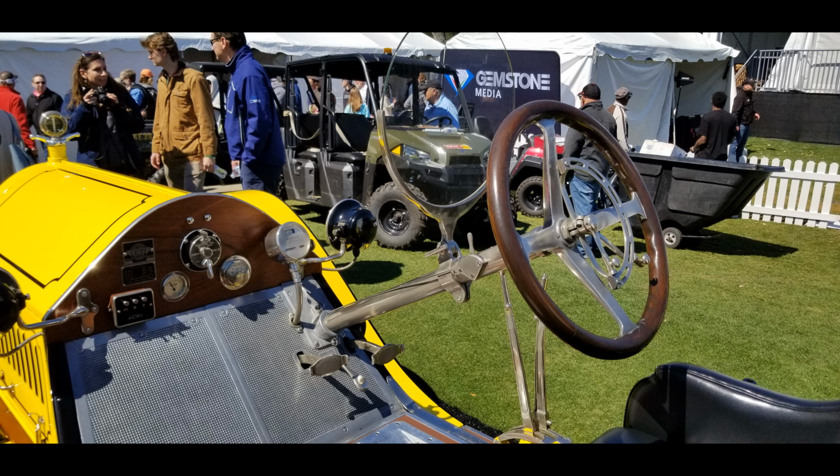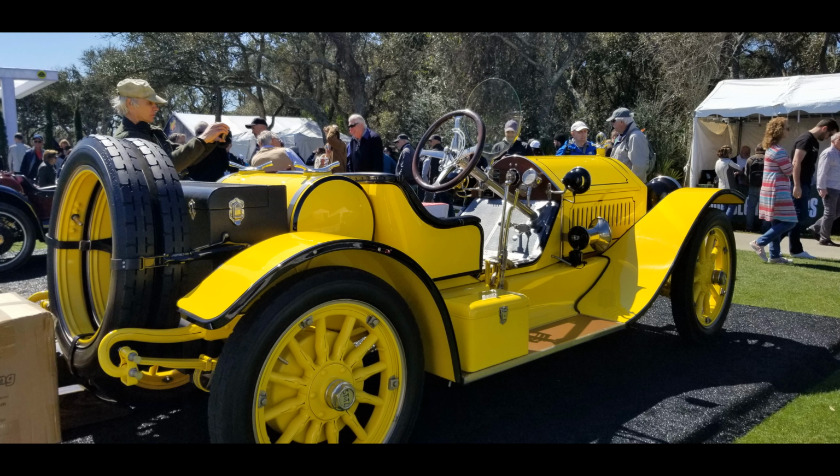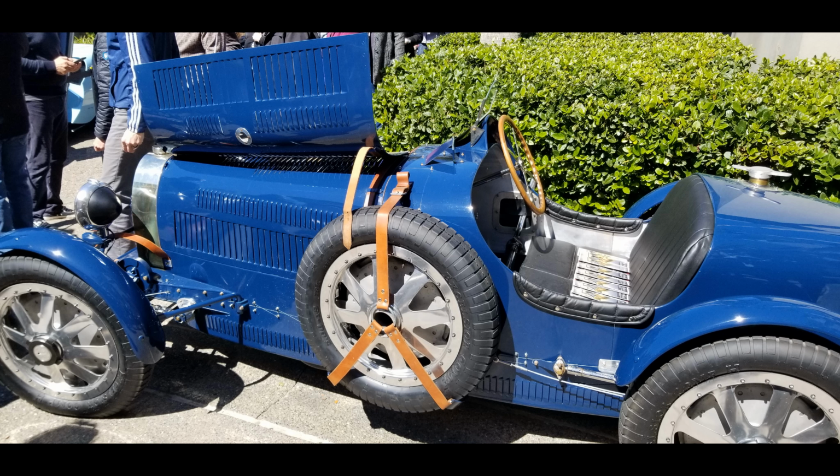Love the styling of these things, and just the controls mounted on the outside, and just the seats were designed for comfort. The design of an automobile has changed dramatically over the years, and I think we've lost a lot. We've gained a lot, don't get me wrong. This is a Bugatti. I didn't catch the year. It's clearly an early one, but that's a Bugatti.